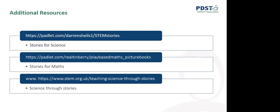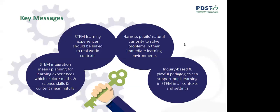I'm now going to ask Kathleen to recap on our key messages and take us through the extensive resources available from the PDST. Thanks, Michelle.